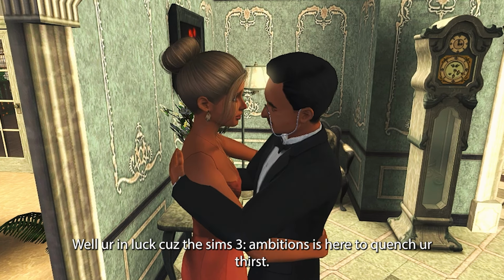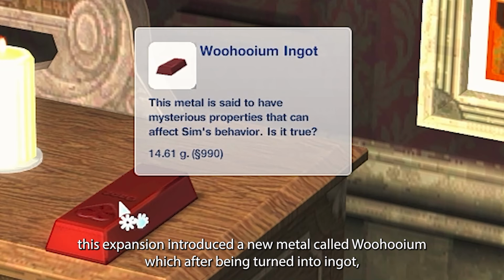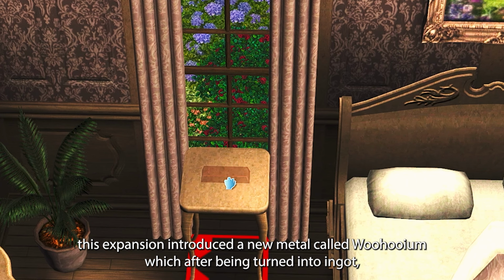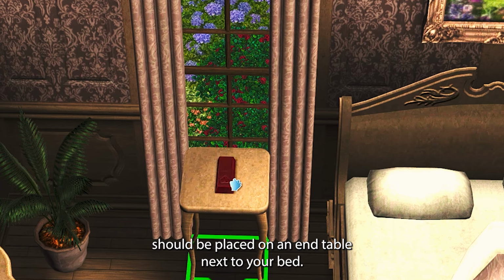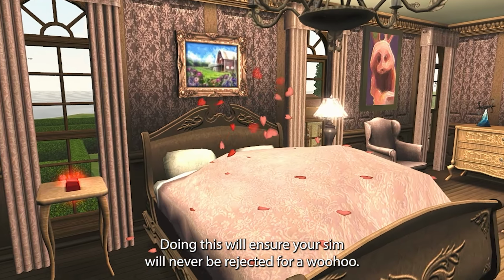Is your Simacy dehydrated? Well, you're in luck because The Sims 3 Ambitions is here to quench your thirst. This expansion introduced a new metal called woohooium, which after being turned into ingot, should be placed on an end table next to your bed. Doing this will ensure your sim will never be rejected for a woohoo.